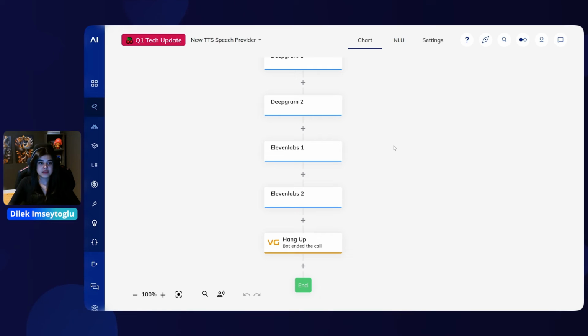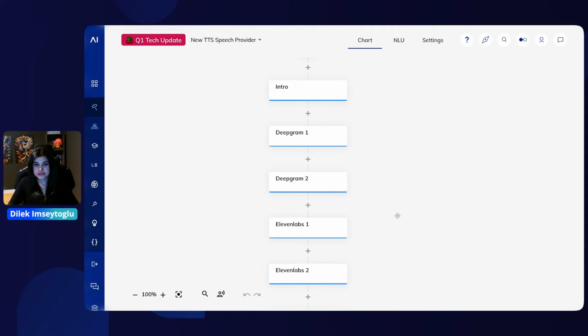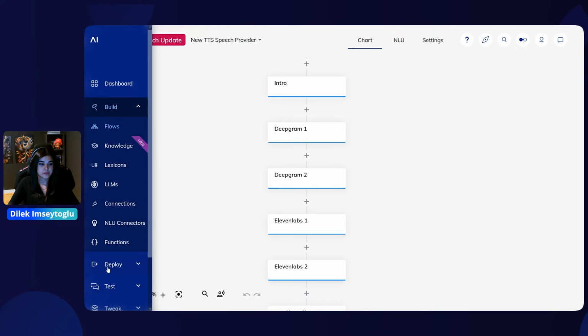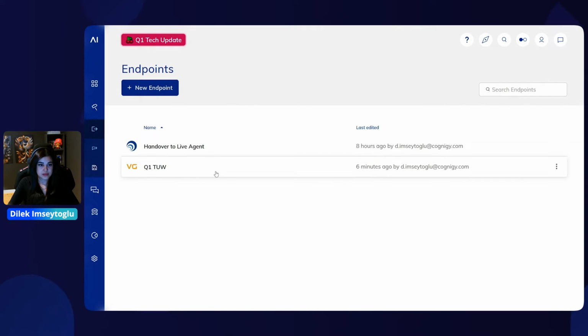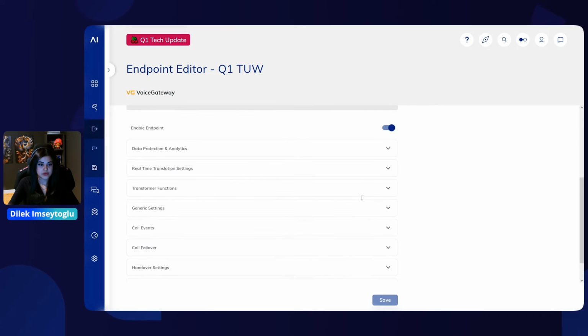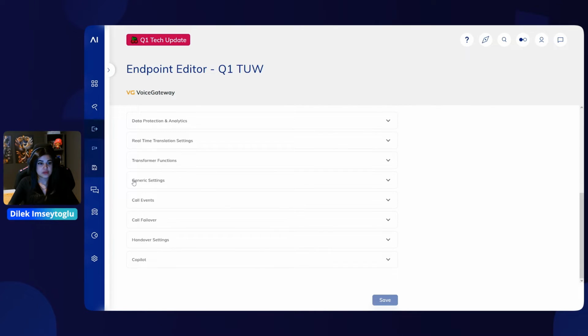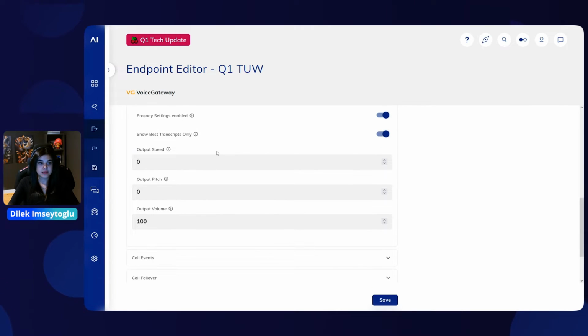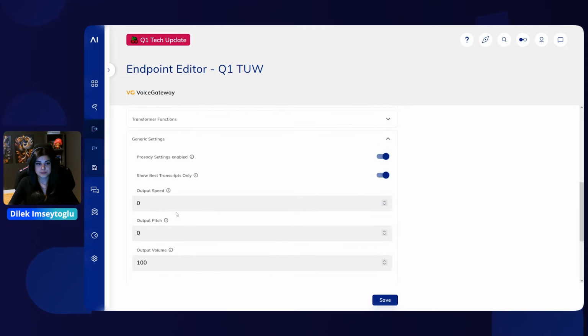Then, of course, it might be that due to your company, due to your policies, you're more bound to a specific provider, but still want to achieve a human-like experience. What you can do is something that we have added into our voice gateway endpoint within the generic settings, because in there we now have our prosody settings. You might have heard prosody before, especially when using SSML tags, because what prosody enables is to change the speed, the pitch, and the volume of the output.